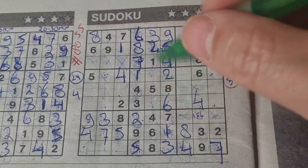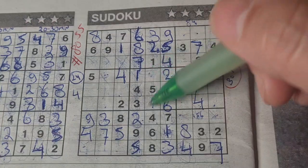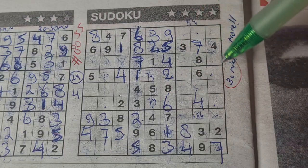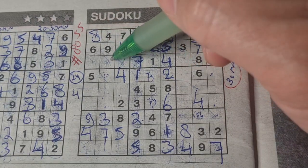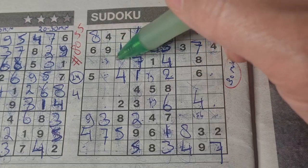Two missing numbers in this big square: the 1, 2, 3, 4, 5, 6, 7 are there, 8 and 9 are there, 7 and 9. These three missing numbers are the numbers 2, 3, and 5, since 1 is there, 4 is there.